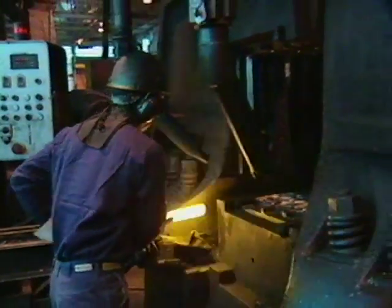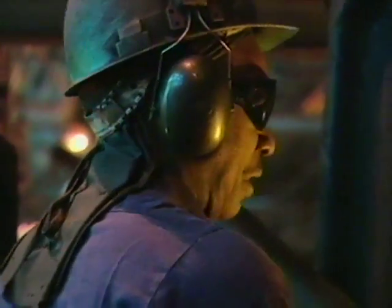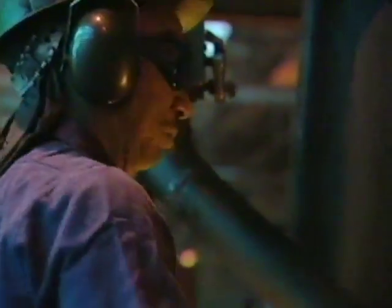And the hammer operator needs to be extremely proficient with respect to eye, foot, and hand coordination. Typically, the on-the-job training is anywhere from 6 months to 5 years to become a very proficient operator. And we really couldn't afford that. We needed a better tool to be able to do that. And that's where virtual reality came in.